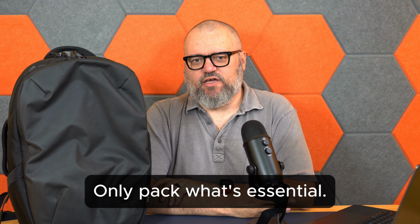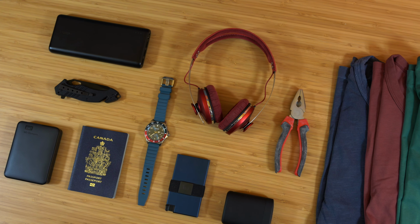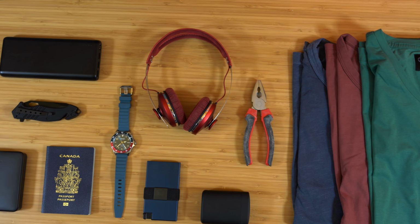Only pack what's essential. When it comes to deciding what's going to go in my backpack, I like to use what I call the floor or desk method. What that means simply is that I like to lay everything out on a flat surface and then start to separate everything into two categories: the absolutely essential pile and then the maybe needed pile. I do this entirely for the purpose of cutting out the stuff I definitely won't need.